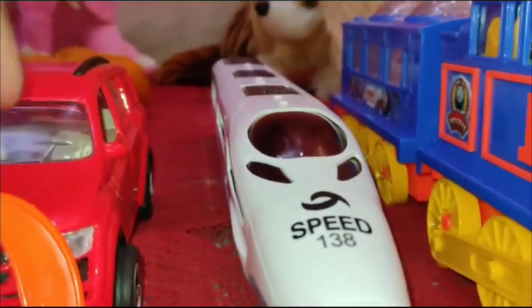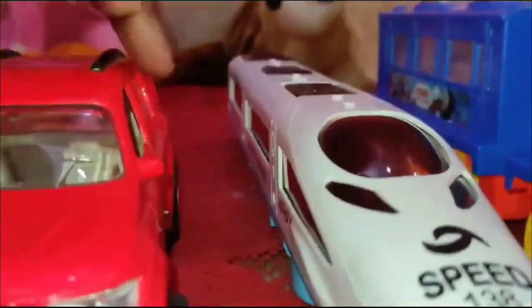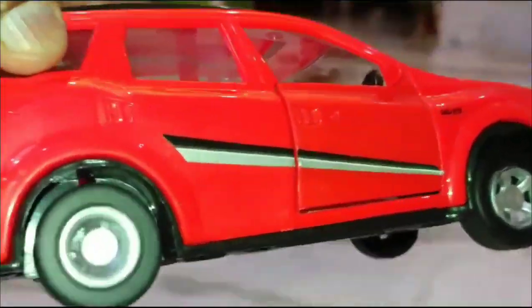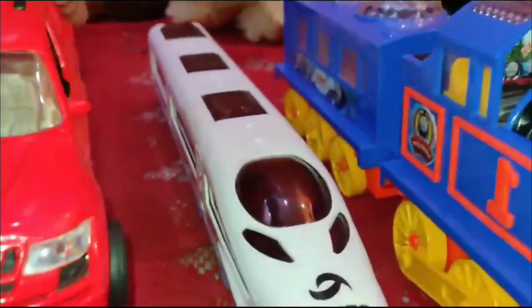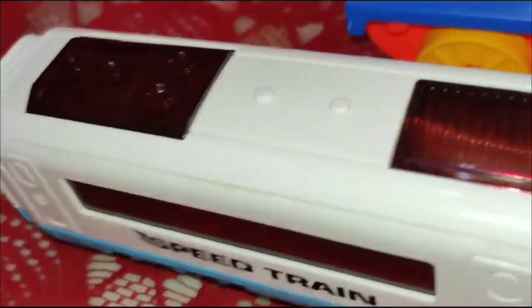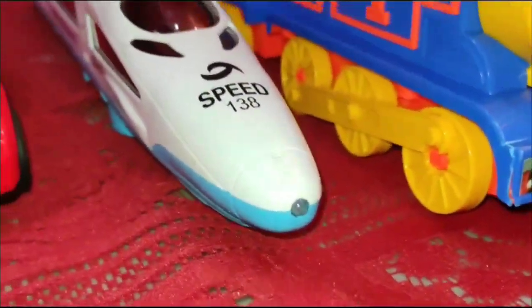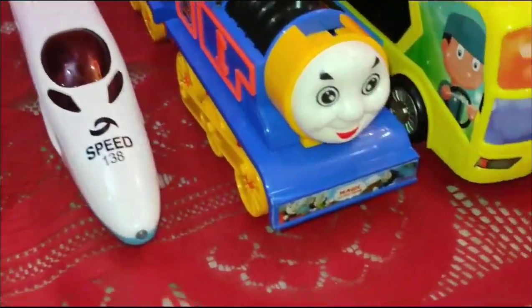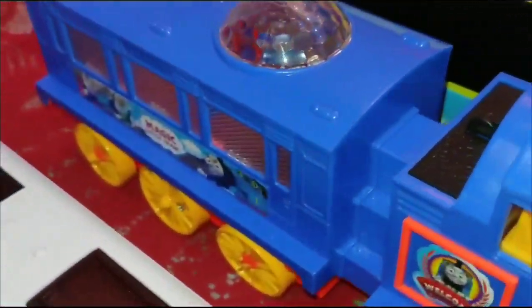Number 6 is, of course, a car, a red car. This is the number 6. Now this number 7 is a high speed train. You can see? A high speed train. Now what is next? Number 8. A Thomas train. We know a Thomas train. Wow, so beautiful it is. Yes. Let that run.